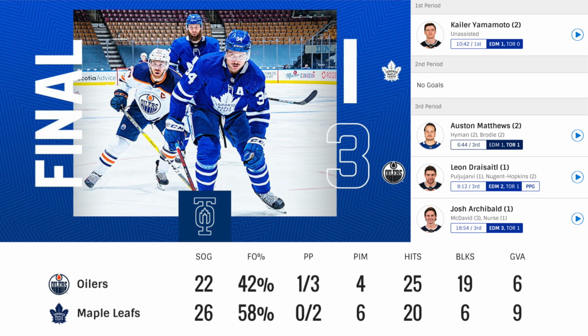So, first period, Yamamoto scores unassisted, making the score 1-0 Edmonton. What you like to see. Second period, a lot of back and forth, no goals, and then the third period. In the third period, Auston Matthews nets one in, first of the game. Assists coming from Hyman and Brodie, which is a great thing. Brodie getting on the board right there early in the third period. 1-1 tie. Let's go.